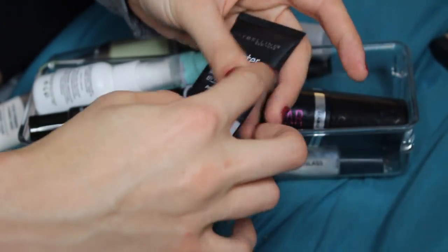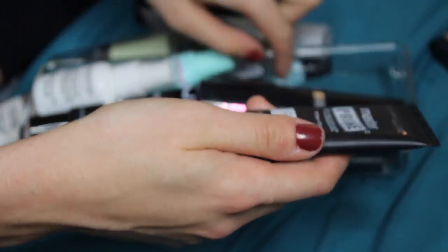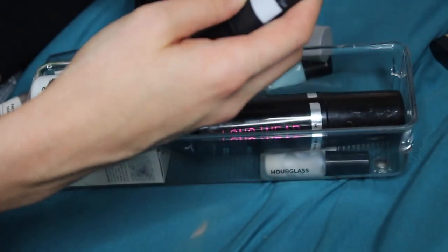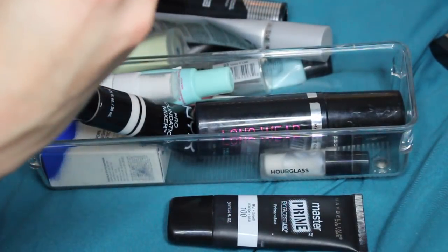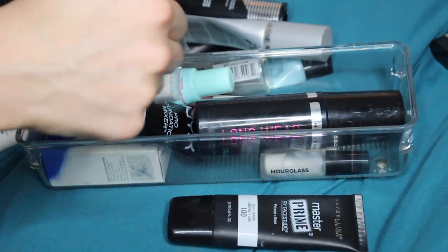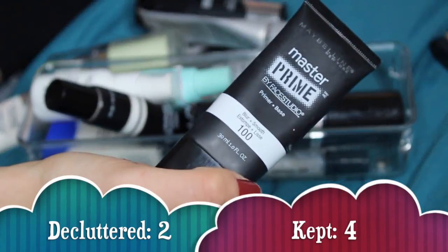This is by Maybelline. This is the Master Prime by Face Studio Blur and Smooth Primer. I actually have 2 of these. This one has been open. I'm pretty sure this one's brand new. Yeah, this one's brand new. So I'm gonna see if I can donate this one, and I'm going to go ahead and pass this one along.